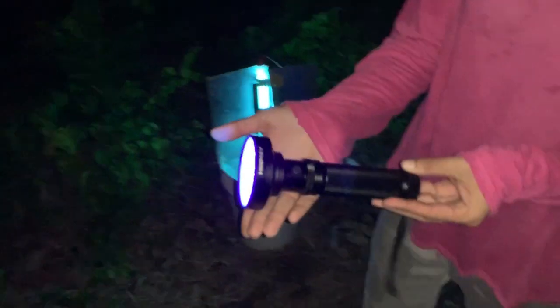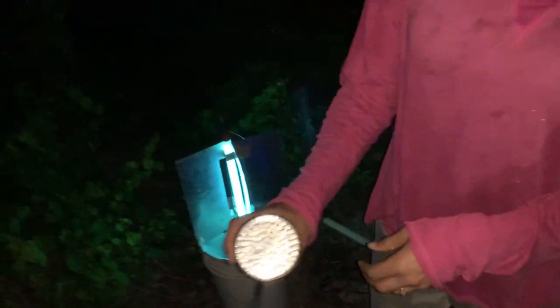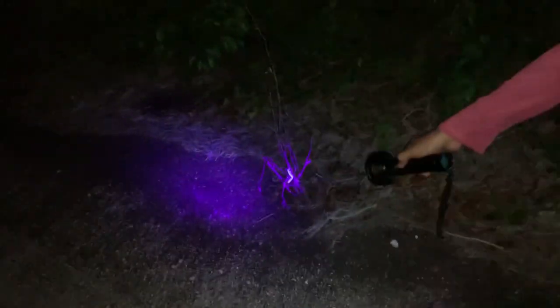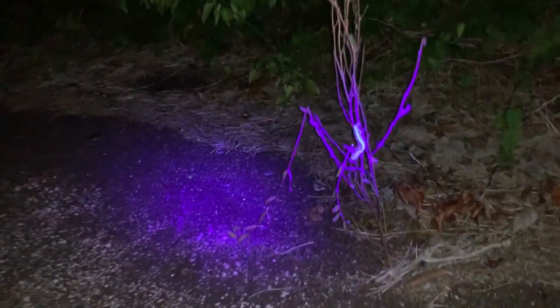So, Taya, what have you got there? You have a UV light. Yes, this is a UV flashlight, 100 watt LEDs. Okay. And what do you do with that? So this illuminates caterpillars that you can find on all sorts of different plants. So over here, there's an Ello sphinx larva that's glowing under the light there. That is so cool.